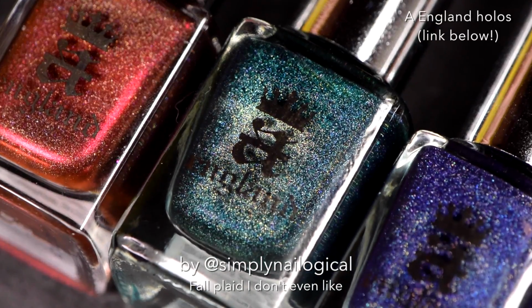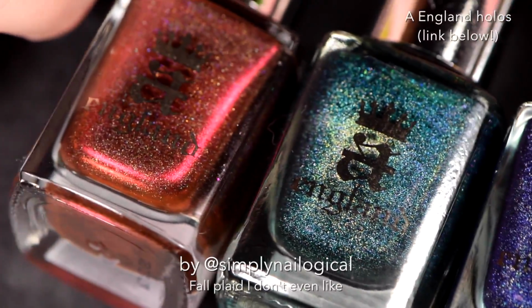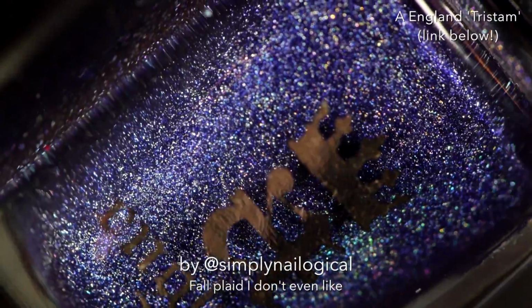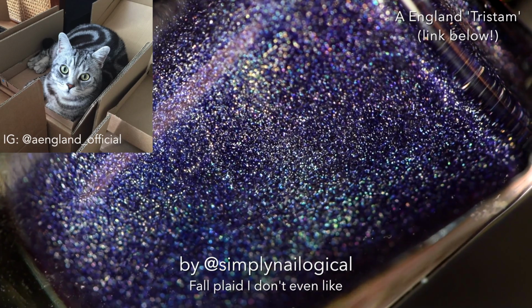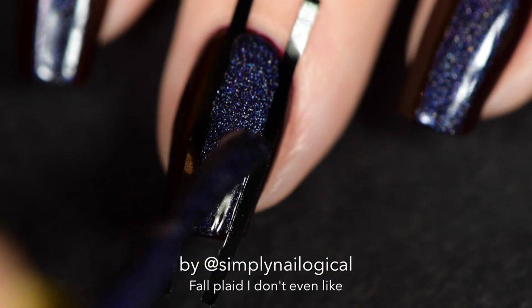Now bow down to my blessed A. England magical beauties, for they have come down from the elusive castle to be painted on my nails. This is Tristam, which was incidentally named after the maker of A. England's cat. Obviously, I had to buy it because a cat was involved. Fill her up right between the lines and you've got yourself a holographic ocean.